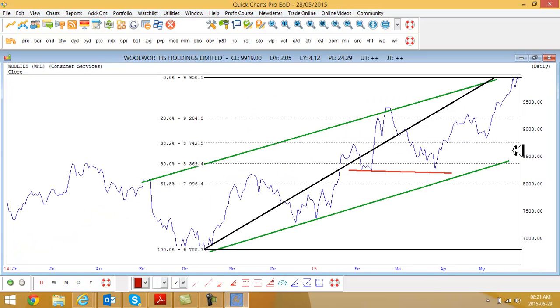Looking at Willys. Now Willys is testing this double top here on this side. You can see here 99.50, testing this 100 rand level at this moment. That's what we call a double top. If it comes down and it breaks the support here, more downside could be due.